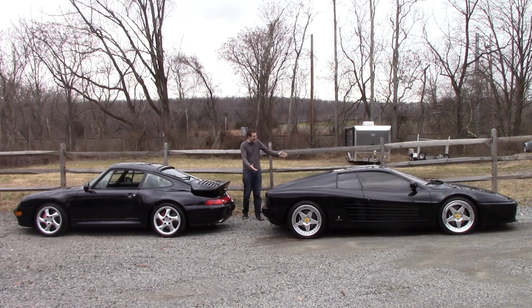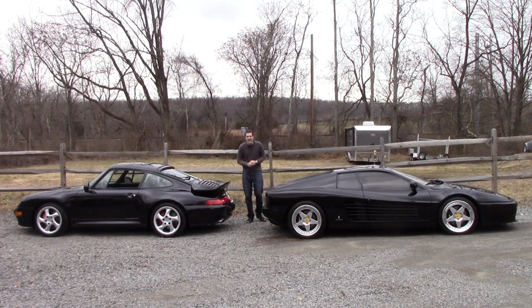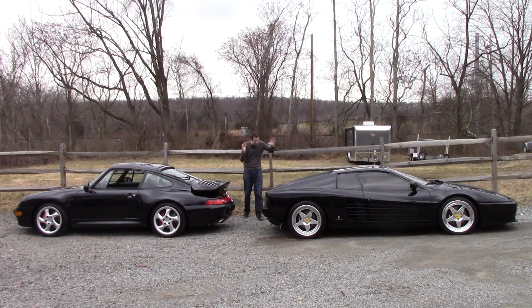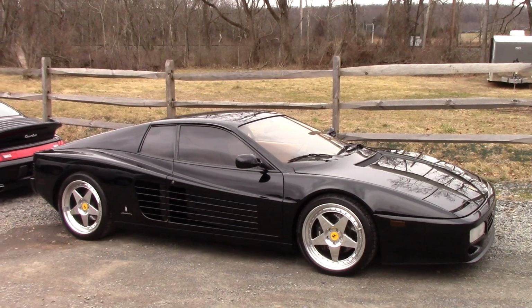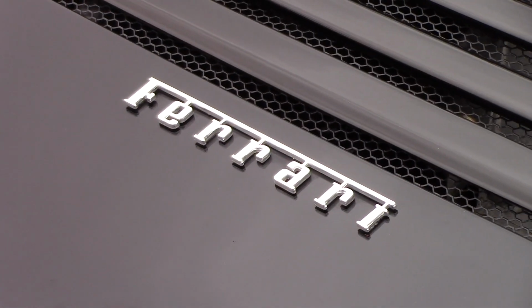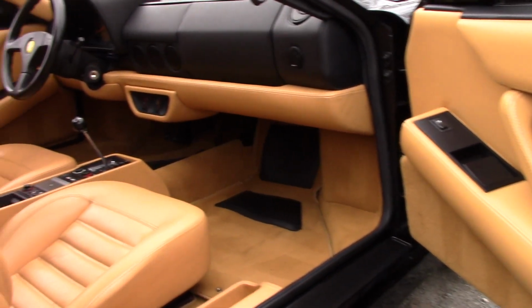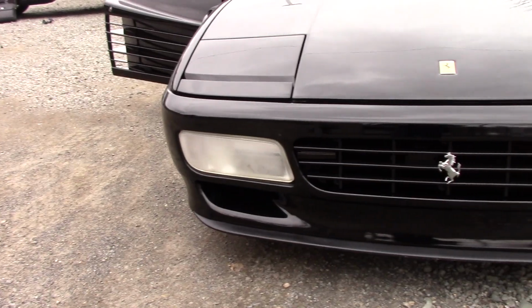Right here I have the Sledgehammer. This is a 1993 Ferrari 512TR, and it is the showiest, most crazy looking, most extravagant Ferrari of the 1990s. Offered from 1992 to 1995, the 512TR was a direct answer to the Lamborghini Countach and Diablo and the successor to the famous Testarossa. Back in 1993, it started around $195,000, more than $300,000 today.